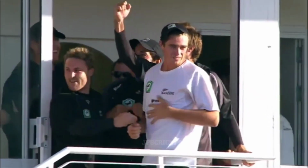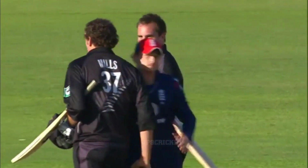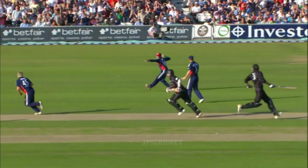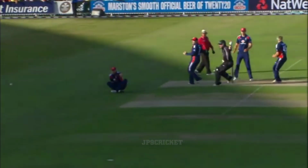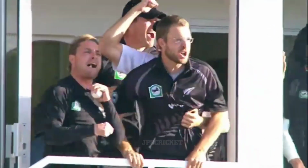Well, I'm not sure they did the right thing. They had plenty of time to set it up, and Graham Swann has gone for the direct hit with nobody at the stumps. Here it is, he's got plenty of time. Gillespie's not even halfway, and he gets a full throw. Look, there are men swooping around there. All he has to do is throw it on the full to them. They can take the bails off, and in the end he's thrown a poor throw, and New Zealand have won.